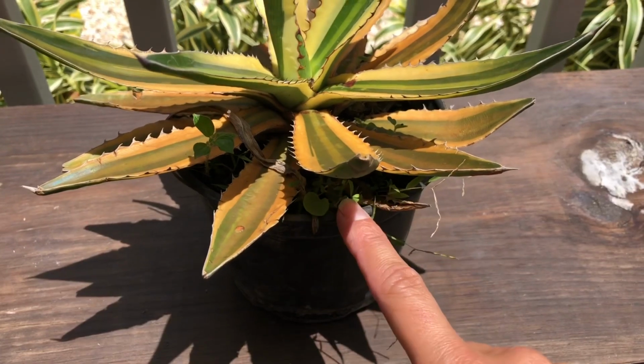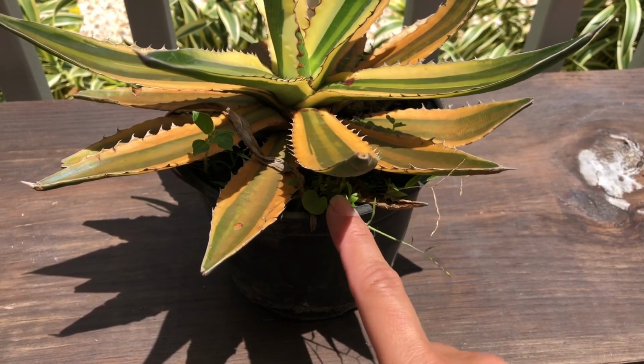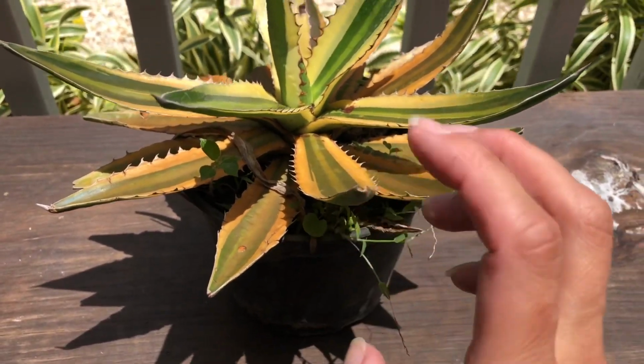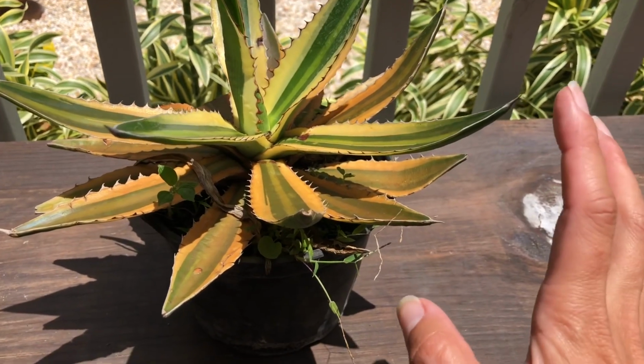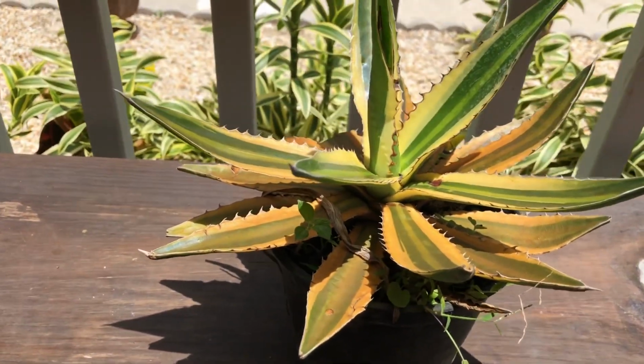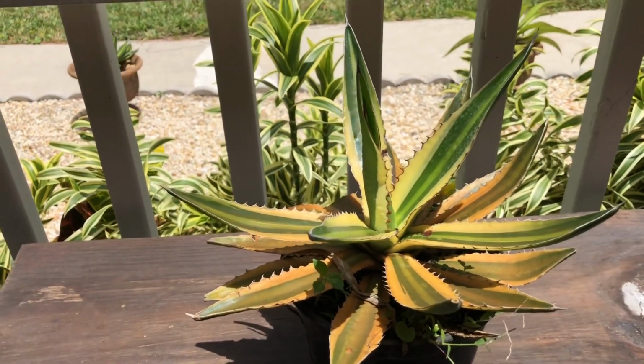So I'm gonna take it out of the pot and inspect it. I'm gonna trim all the ugly leaves just so that all the energy can go into the nice leaves, and I'm sure that this is gonna be looking really nice in no time. I'm gonna do that with you guys. The other one is very simple. I mean, no big deal.